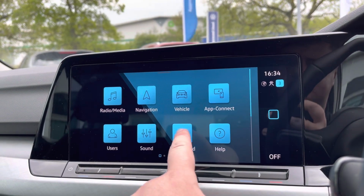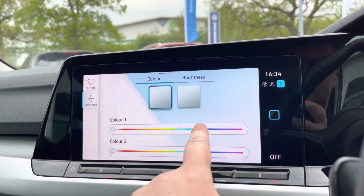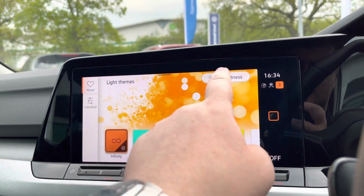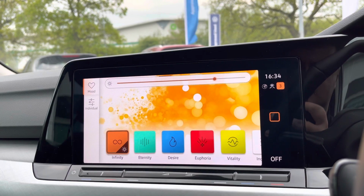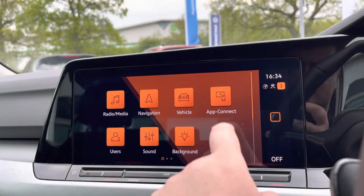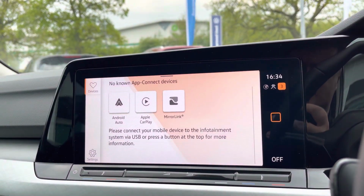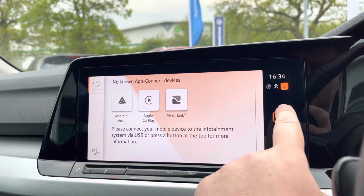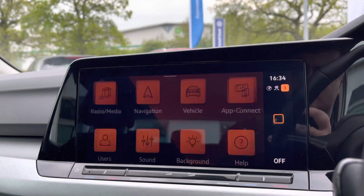You've got the fantastic ambient lighting pack on this car as well, so it really does transform the interior while driving at night. You've got loads of different colours to choose from and also these preset light themes as well. And alongside digital radio and multiple media functions, you've also got Apple CarPlay and Android Auto, so you can mirror apps from your phone directly onto the screen, such as Google Maps and many more.